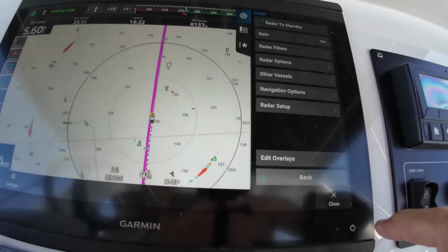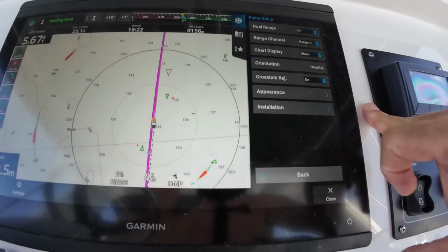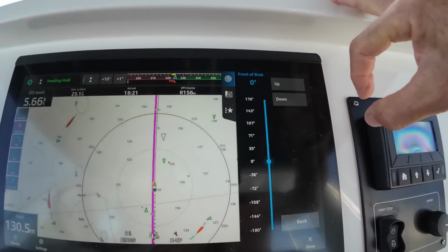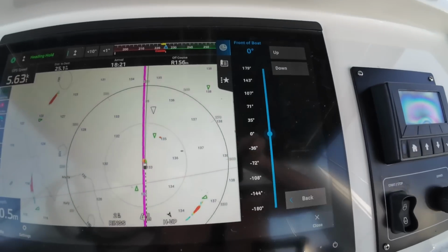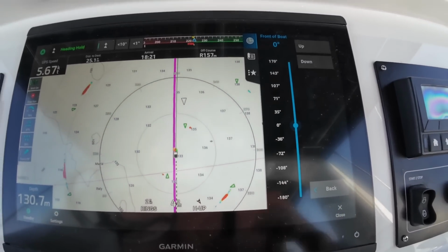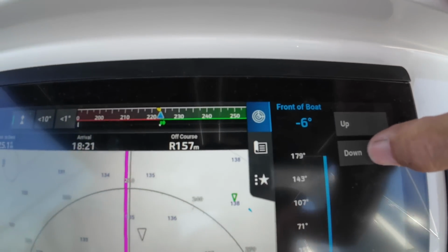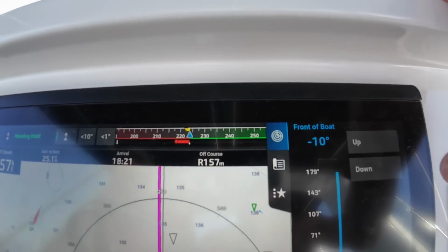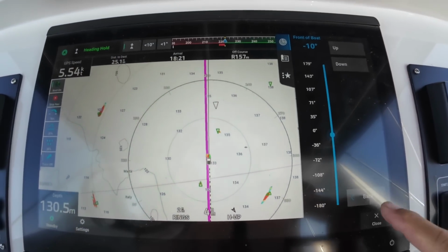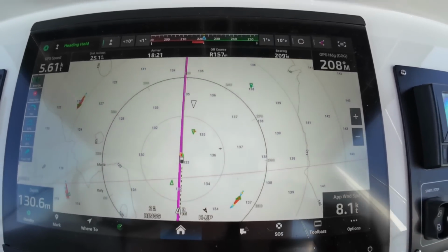So we've had a look at the options here. We've got radar setup, then we've got installation, and you see it's got front of boat up here as 0. So we're assuming that clockwise is positive, anti-clockwise is negative, and we reckon it's out by 10 degrees. So you see it changing up there. So we've now got -10, so we've altered the front of the boat by 10 degrees. We go back, back, back, and that should put it right.